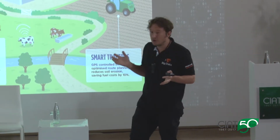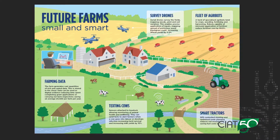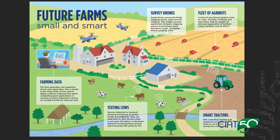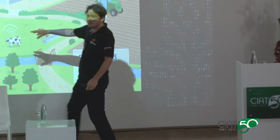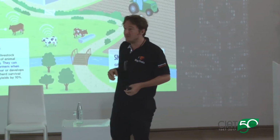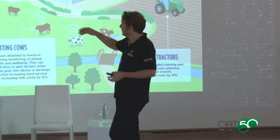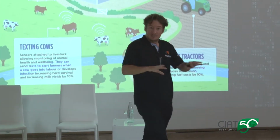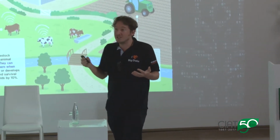So this is a nice little infographic I like to show. It's kind of a technological utopia of a farm in the future, and you'll see all sorts of things. You've got survey drones, a fleet of agribots, smart tractors driving themselves, they already do. Texting cows, a personal favorite of mine, cows with GPS sending information about how hot they are, how they're feeling, where they are. Farming data, the farmer sat at the desk, not with a hoe in hand, but managing the farm. So this is the kind of technological utopia.